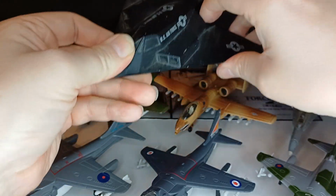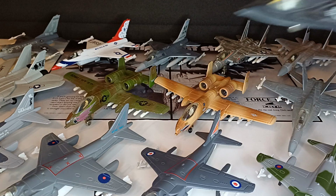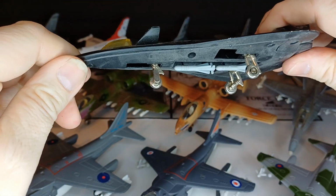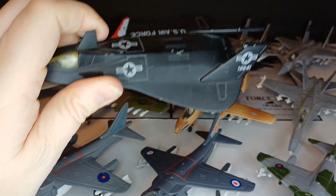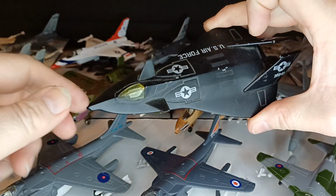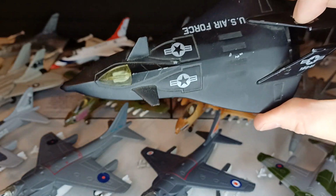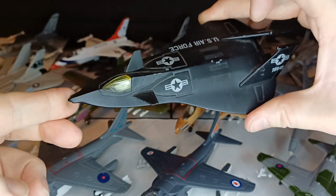But that's the F-117. And then the last one is quite an odd one, really. So it's the F-19 stealth fighter. Now this is an aircraft that technically never actually existed. There was an aircraft that during the 80s there were an awful lot of rumours about, and I think it's what culminated in the F-117 that we just looked at. But for an aircraft that was supposedly quite secret, there do seem to be an awful lot of models and things like that of this about.